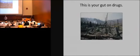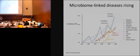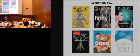This is your gut on drugs, specifically antibiotics, but there are many other ways that your gut community can get disrupted. And there's been a lot of amazing research over the last decade into what this means for you when your gut becomes imbalanced. Turns out that an imbalance in your microbiome is linked to every disease on this slide, many of which have been rising to epidemic proportions globally since the invention of antibiotics. This has garnered a lot of attention in the popular press. You've probably read about it.